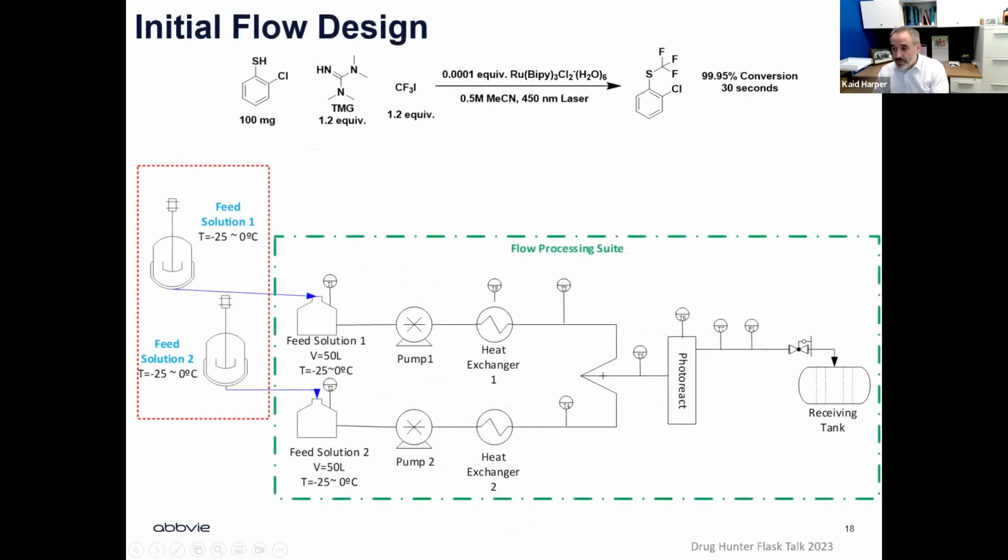From that, we designed a system with AsymChem where we would introduce the thiol and the Rubipy catalyst in one solution, and then in the other solution, we would introduce the CF3I gas as well as the base. All other combinations of these two components proved to lead to less stable feed solutions, so we were locked into that. We would pump them together, cool them down through heat exchangers, and then pass them through the photoreactor.